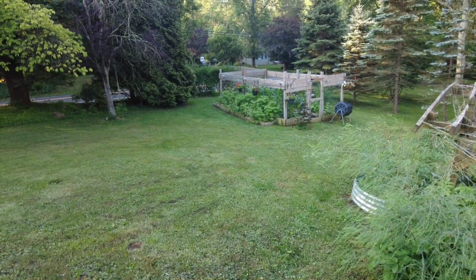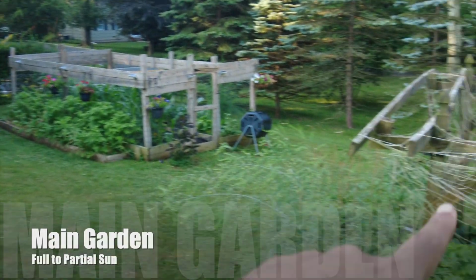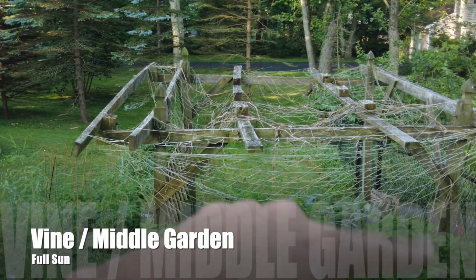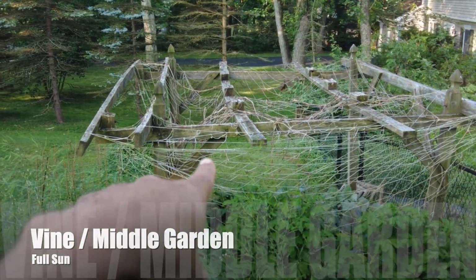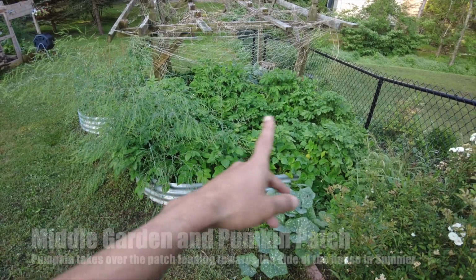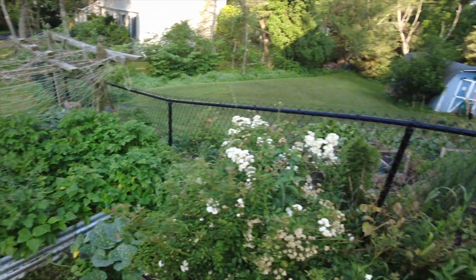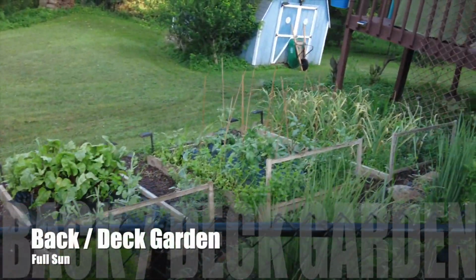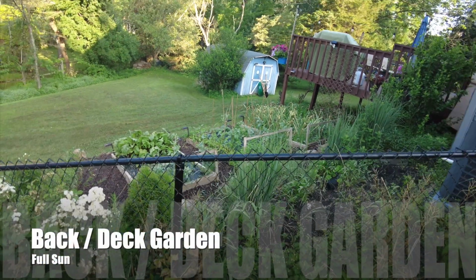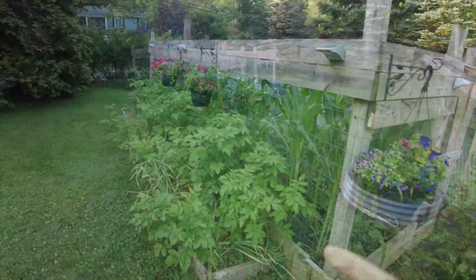As you can see, we have three gardens. This is the main garden. The main garden houses the bigger fence. The middle garden has the vine, where I grow a lot of our gourds. We have two beds on either side of the vine garden, which I'll talk about later. And then towards the back of the house, we have three other beds. These beds are right next to the deck. So I call them back garden as well as deck garden.